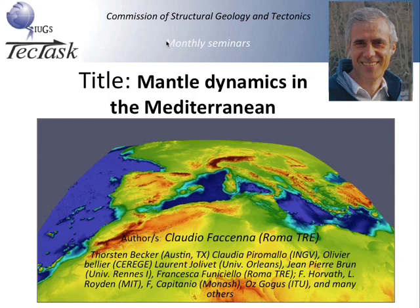And today I'm going to show you some of the progress we've been making during the last year to try to understand the way the Mediterranean is shaped. My perspective is basically from the inside out, trying to underline the contribution of the mantle in shaping and controlling the surface deformation.